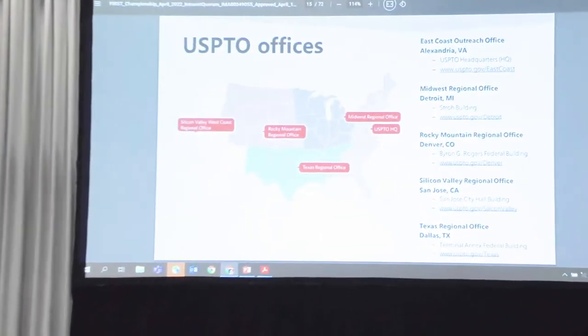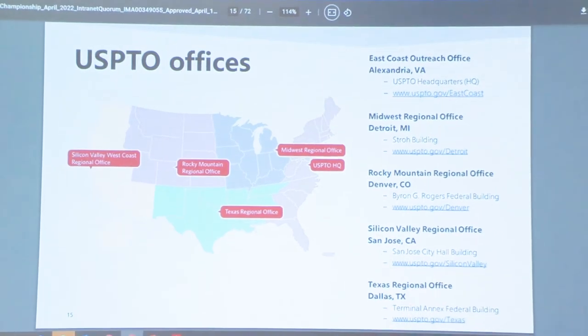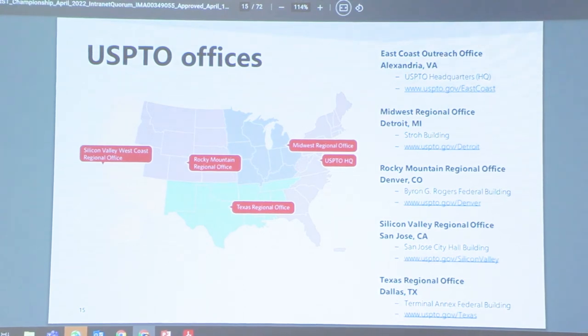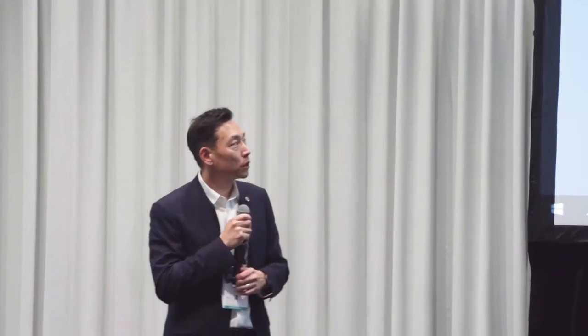If you guys are interested in some of the laws, after the America Invents Act that was passed back in 2011, Congress allowed the U.S. Patent and Trademark Office to open up 4 regional offices, okay? What you are seeing there is our first regional office opened in Detroit, followed by Denver, Colorado, and the Silicon Valley office, and I'm from the Texas regional office, okay?